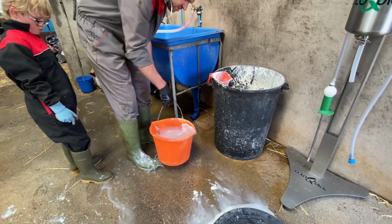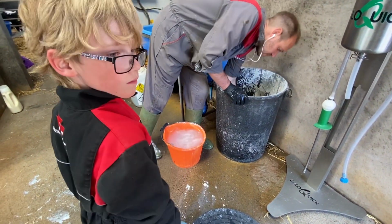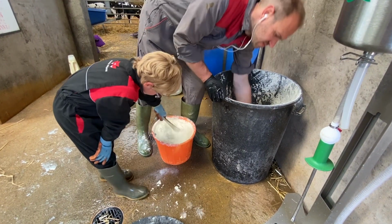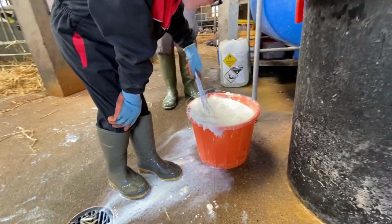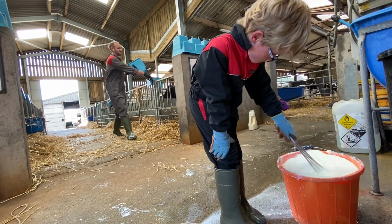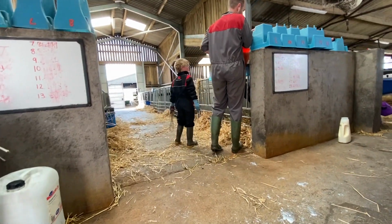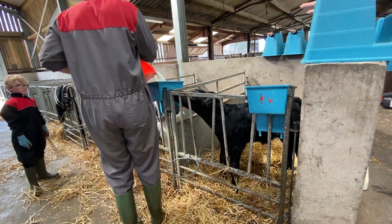When the calves are first born, they need to be fed with an individual bucket. We get warm water in a bucket and make sure it is exactly 40 degrees. My job is to whisk the milk powder in and make sure there are no lumps. I help my Uncle Dave by pouring the milk into the buckets. The calves love to suck the buckets. Look how hungry they are.